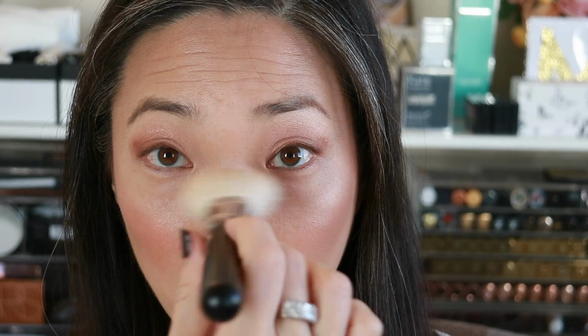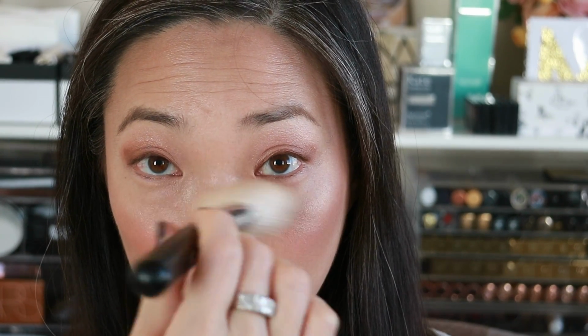All right, I'm gonna do one last thing, which I forgot to do, which I like to do, which is add just a little bit of blush across my nose. I think it gives a really nice sun-kissed look. So I'm gonna go in actually with the bronzer brush, and I'm gonna go into the dark color here, just a tap, and just lightly brush that across the bridge of my nose here.